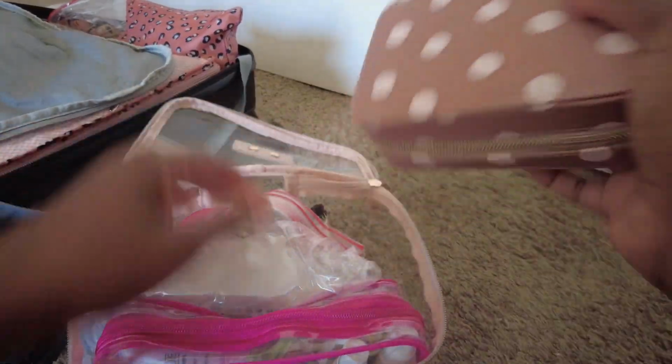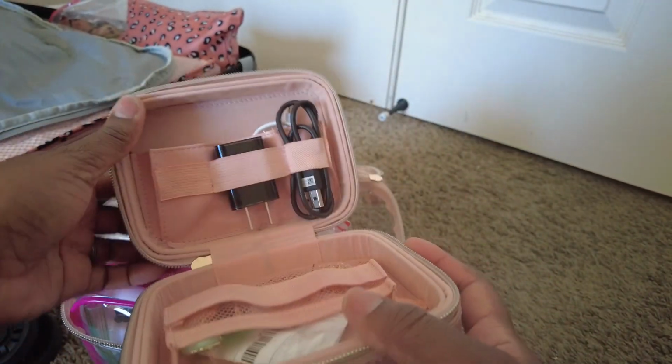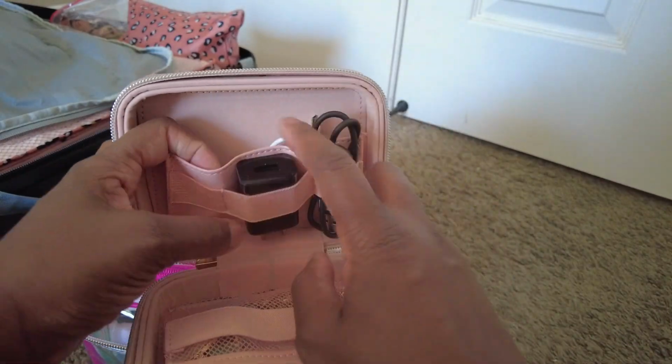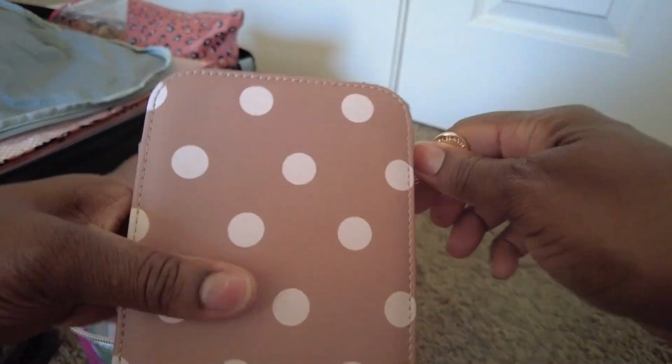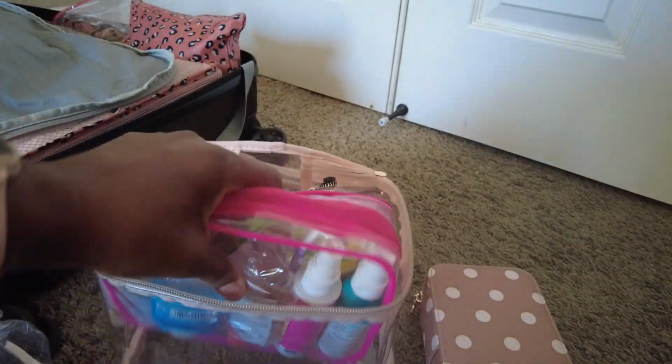And I actually packed this little kit as both my jewelry and tech kit. So I have a couple of chargers. Well, I have one charging bank and then a couple cords and then all of my jewelry that I plan to wear, just a bunch of different fun earrings to bring on the trip. I didn't need 2 separate bags for this, so I just did one. I've got this guy of lotion and then all the rest of my travel toiletries.